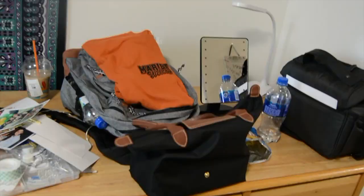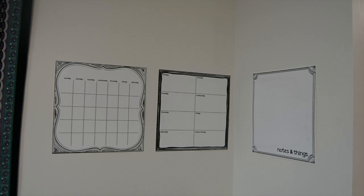And then this is my desk slash vanity question mark. Love that. Okay, these are my little calendar things right above my desk, gotta stay on top of it. My cork board and my painting thing.